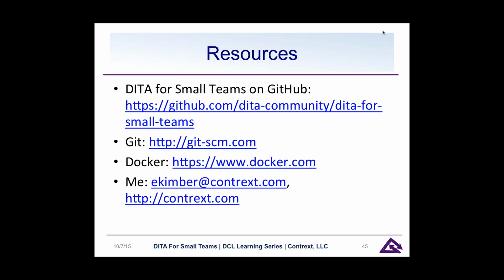Okay, thank you, Eliot. Next question has come in is, are there plans to extend link management to graphics?